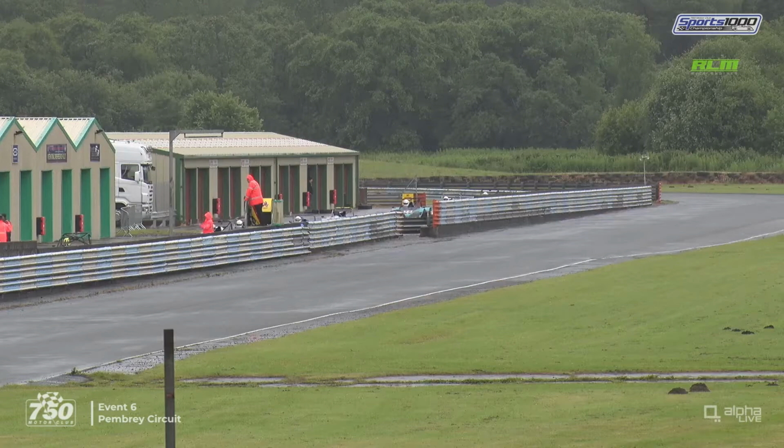So that's Sports 1000. Just the one more race to go this afternoon. That's for the K-Tech Racing Clio Sport Championship. 2 different shapes of Clio now in that. Be interesting to see how they compare around the soggy 1.5 miles of Pembrey. Let's head down to the pit lane for the penultimate time today, and we'll hear from Josh Barrett with our winners.